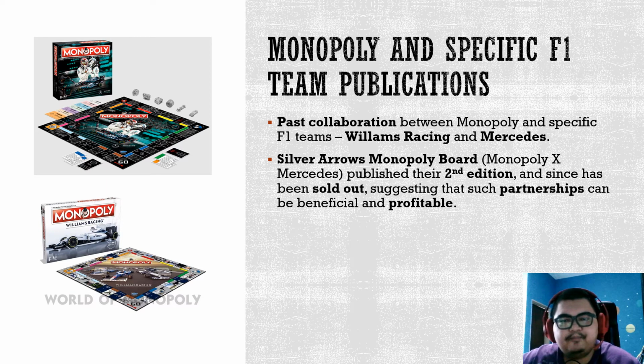So, could this relationship work? We believe so because, for example, when we look at Monopoly, they actually have specific publications with two teams in the past, which is with Williams Racing back in 2017, and also Mercedes. They had the Silver Arrow Monopoly edition, which is the second edition, back in 2019 or 2020.